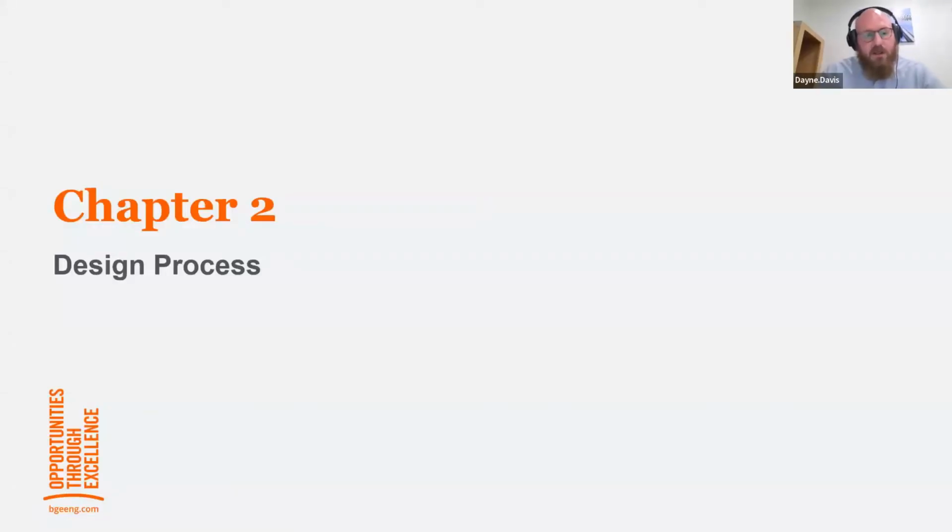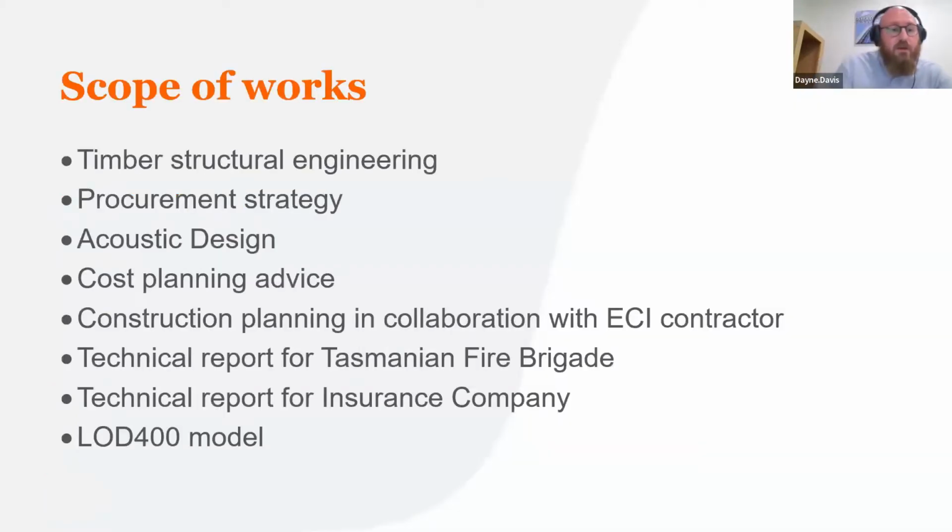I think it's important quickly to go through the design process, because designing a timber building is almost completely different than the traditional method which architects and engineers would be used to. So our scope of works as the engineers on this project, we looked after the timber structural engineering. We assisted the client with the procurement strategy.